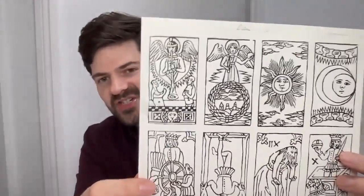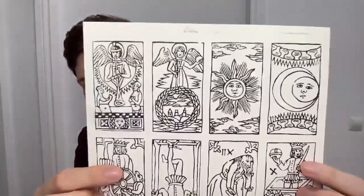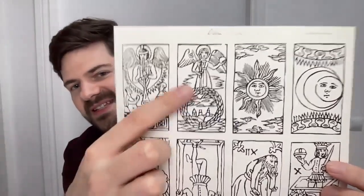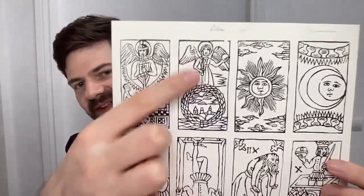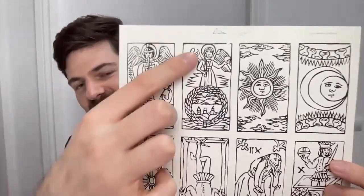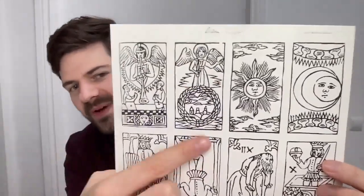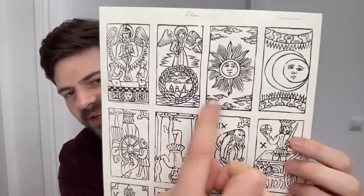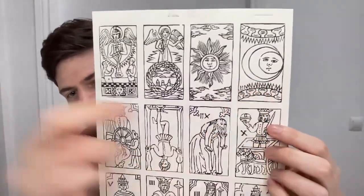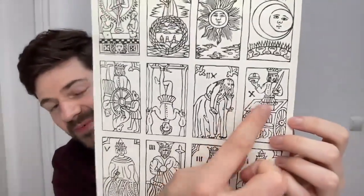So I'm just going to show you the sheet again for the Rosenwald, and we'll just point out a few things. So here we have the world, for example, and you can see instead of this individual being inside the wreath, we now have a city inside, and we have this person outside. We also don't have the animals on this card. We have the sun. There's no people in the sun card. And the moon card, it's only the moon. There's no figures here either. Let's just keep going down here. We've got the charioteer, which is very similar.